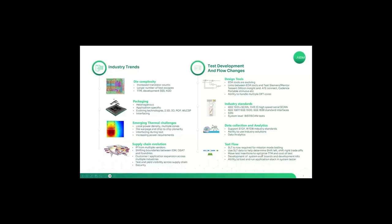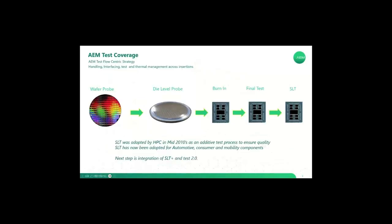So let's go on to the traditional test flow. Today the test flow is wafer probe, dice, various levels of burn-in, final test, and then system level test. This is the traditional serial test flow. And this may be a surprise for some people in the audience, but system level test isn't new.